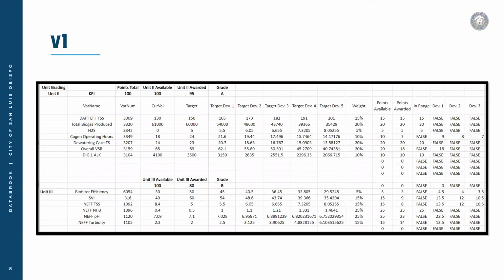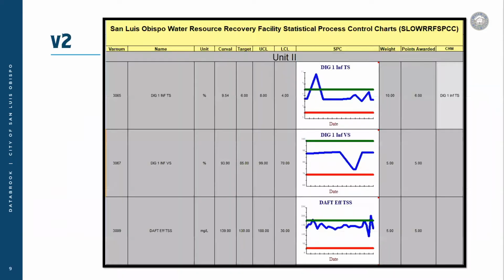And so we altered it a little bit, recognizing that change management and syntax is important. Rather than having a grade, we will develop version 2. And rather than calling it a unit grade, we're going to call it the San Luis Obispo Water Resource Recovery Facility Statistical Process Control Charts, or SLO WRRF's operational for short. And that's when we started generating some buy-in with the world's longest acronym.